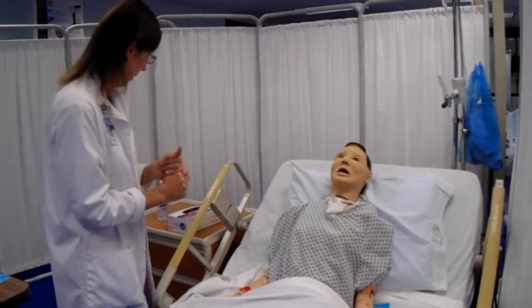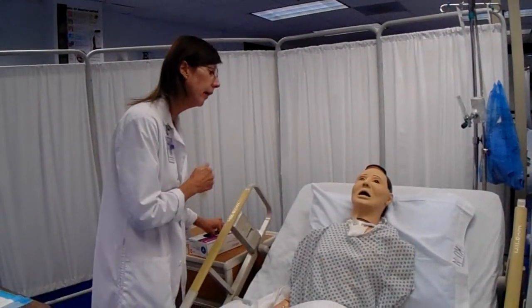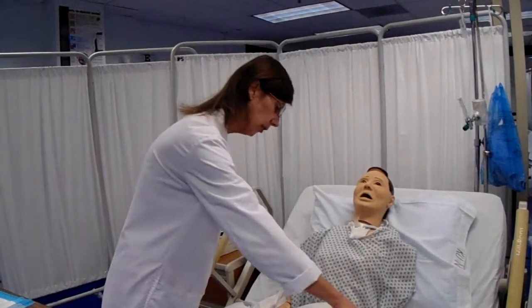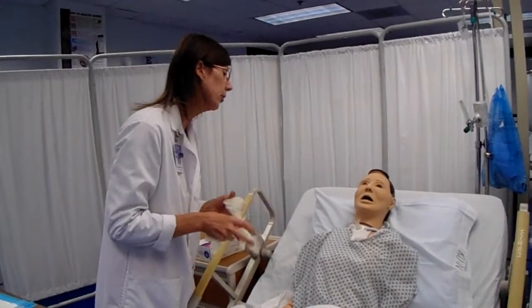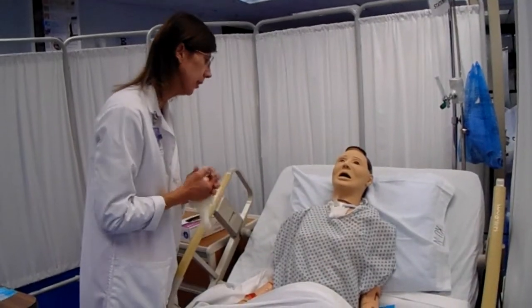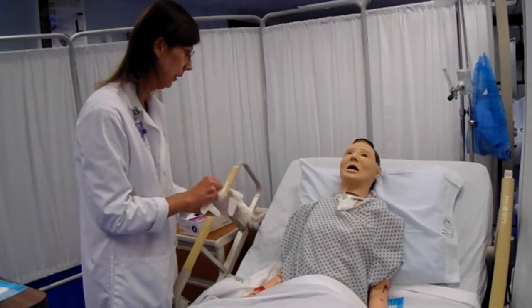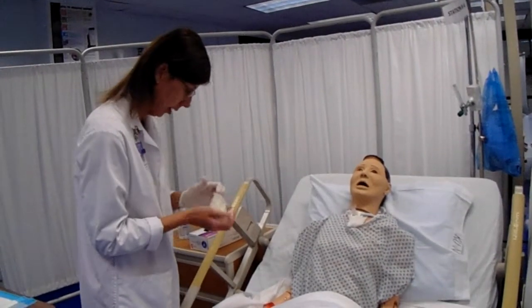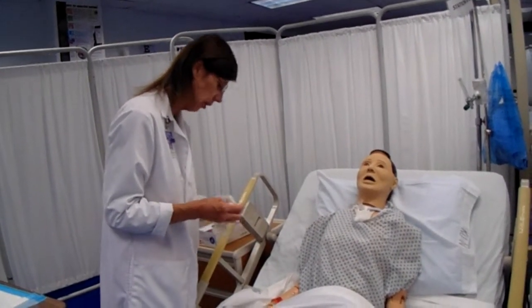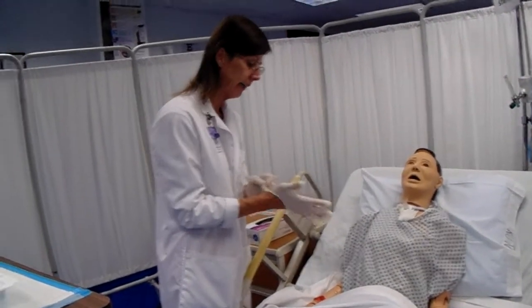I'm checking the patient's identification. Can you tell me your name? Patient says Evelyn Cooper. Can you tell me your date of birth? 11/15/71. Well, it's a pleasure meeting you, Miss Cooper. And can you tell me if you have any allergies? You do? Yes? I see you have a band for iodine. Well, we won't be using any iodine today then.